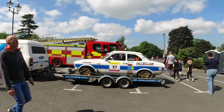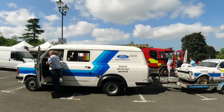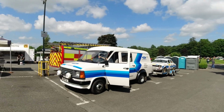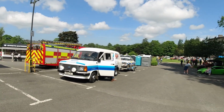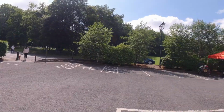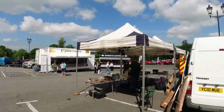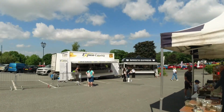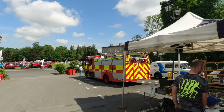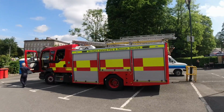We also have a bit of a combination here with a Mark 1 Escort on a trailer behind a Mark 2 Ford Transit, Ford Motorsport setup. You might well have seen this in a previous show at Castle Combe. Not entirely sure, but I love that setup. Various trailers as well, retro motorcycles, Bulldog BDX, a few other private enterprises. And of course, food. You can't have an event without food, can you? Oh yeah, and the Northern Ireland Fire and Rescue Service have brought down a fire truck as well. That's been very entertaining for the children today.